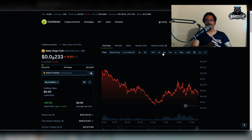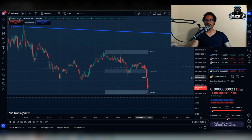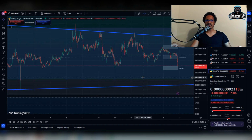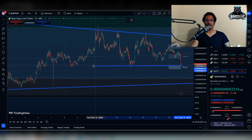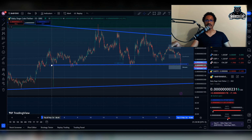What we're really here to talk about is where we could possibly see some support for Baby Doge. When you see the discounted price point here, you would think, hey, this is the area for support because it is the discounted price zone. We've had support here previously. So this could be where we end up seeing the support stopping, because down here is pretty much where our support has been for the past week or so. We've had some good support down here.